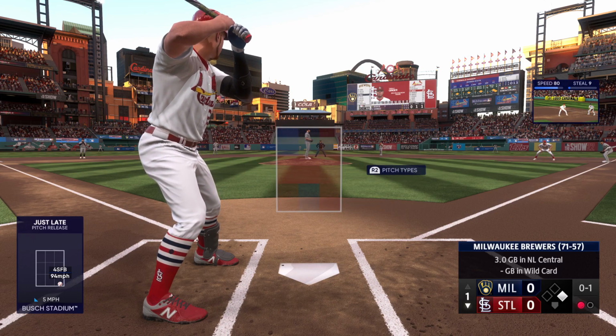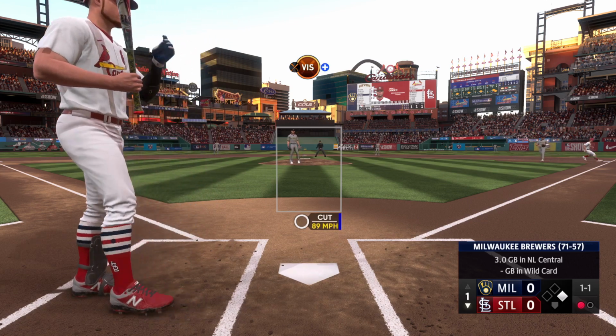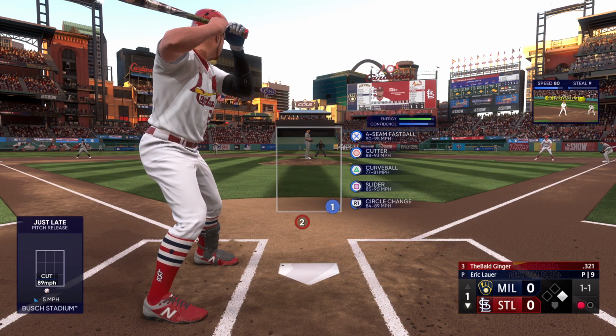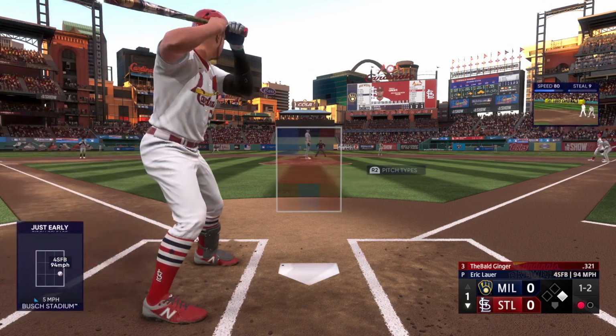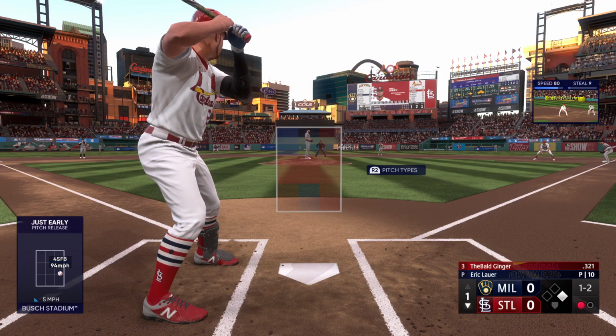one. Let's see what we can do with the second pitch here. That one's going to be below the knees, the cutter this time, and that's ball one. We're back to even, 1-1. Got a lot of confidence today. Let's see what we get. Third pitch, I watch a four-seamer on the outer third again, and it's a 1-2 count.